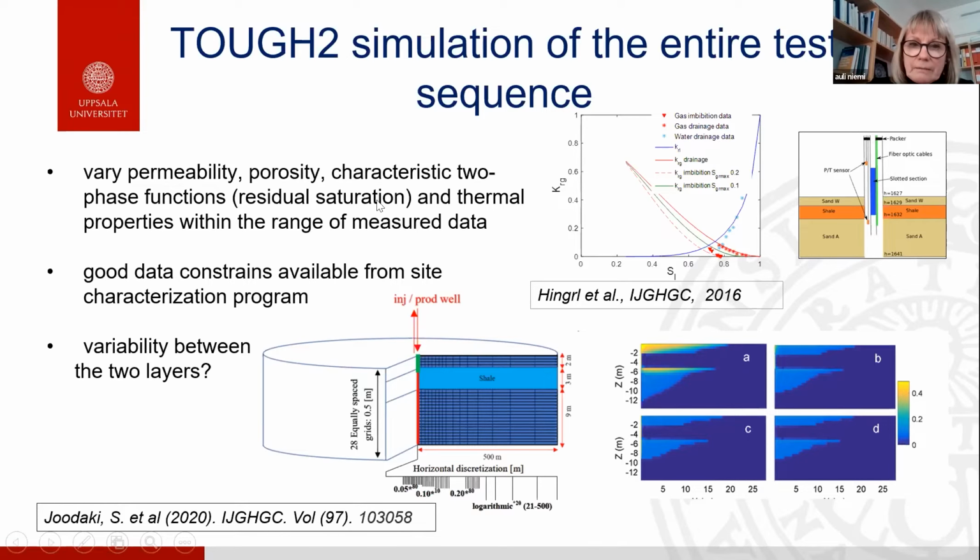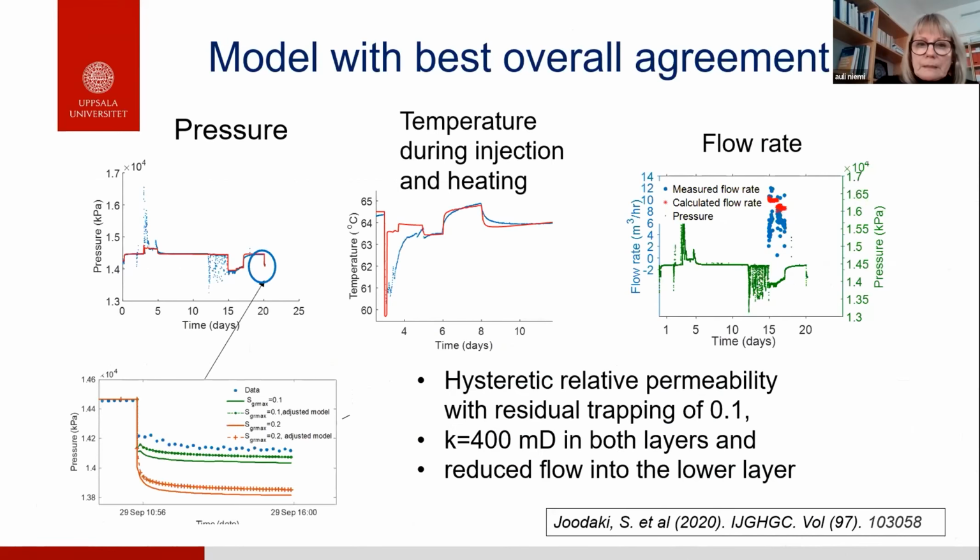So we were varying the permeability, porosity, and these characteristic functions, etc., within the range of the measured data. And like I said, we had very good data constraints already from the site characterization program. And we could see that these are the data fitting pressure, temperature, and flow rates, what we could measure. And we could see that varying the pressure signal came a very good signal of the residual saturation.